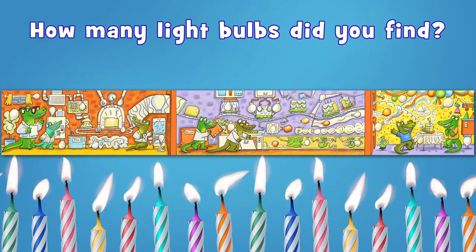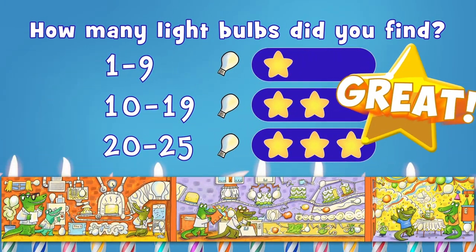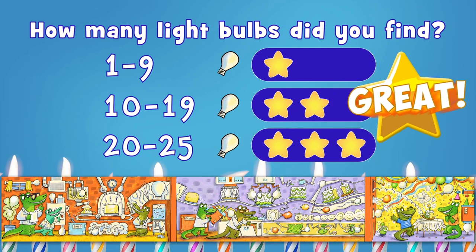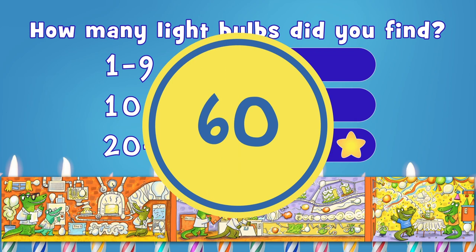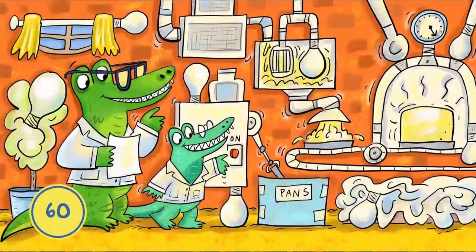How many bulbs did you find? If you found 10, you're obviously very bright. Okay, let's try it again. Only this time, you have a whole minute to find as many light bulbs as you can. Ready? Go!